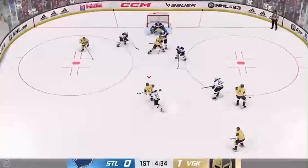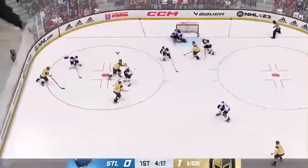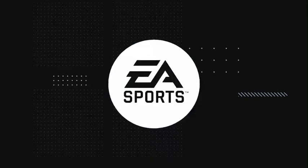Here's a great use of the stick right there to poke it away. Makes the pad save, although he might have got a piece of it with his foot. He scores! They didn't sit back after getting that first one. They pile a back-to-back goal on here.